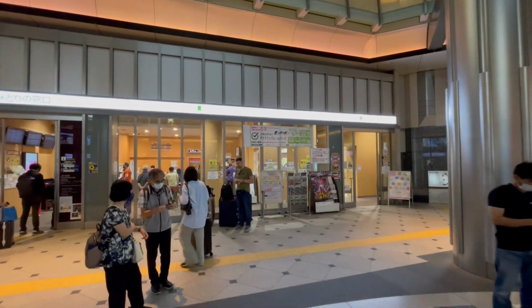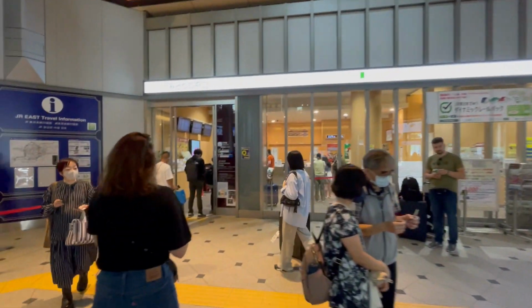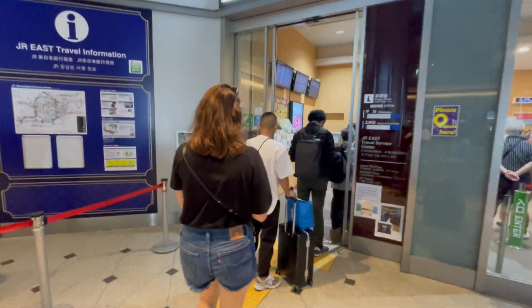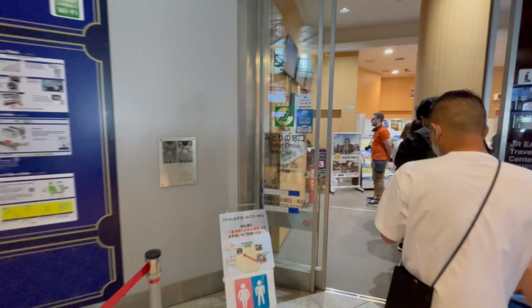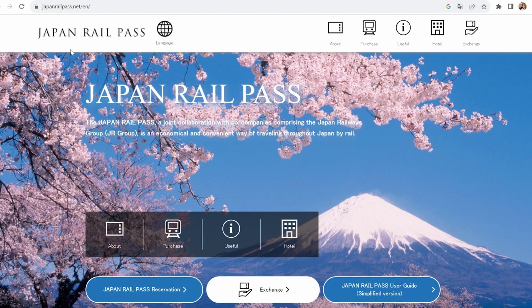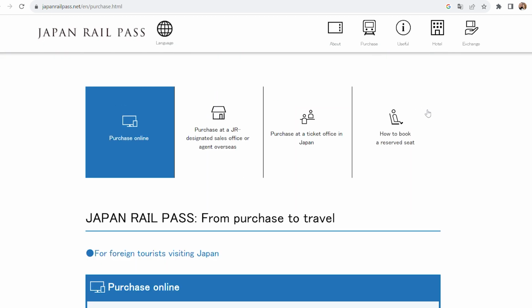At Tokyo Station, we picked up our 14-day Japan Rail passes, which gives you unlimited travel on almost all JR-operated trains through Japan for 14 consecutive days. Like the good tourists we are, we came prepared and booked 2 rail passes online, since you cannot get them without a reservation. We ordered our passes on the official JR Pass website, which looks like this.